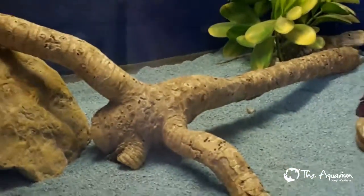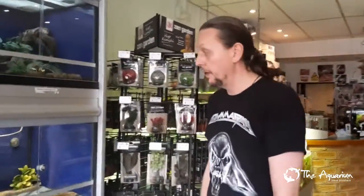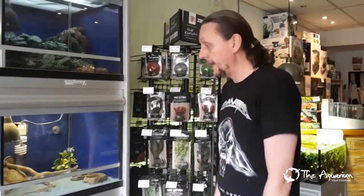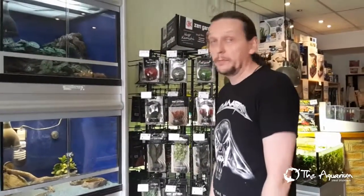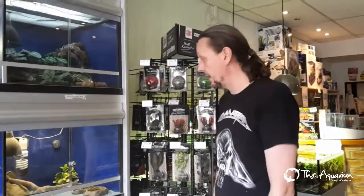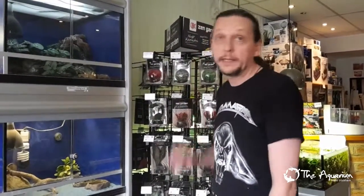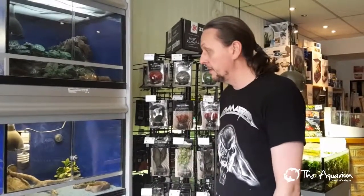They're active, you can keep them in groups, and you can keep them in a vivarium half the size of a bearded dragon setup. It's just basically a desert type setup. They lay eggs, they breed in the spring, and they eat a pretty similar diet, which is insects and also a little bit of vegetable as well, but these ones seem to be mainly insectivores. So those are Savigny's Agama.